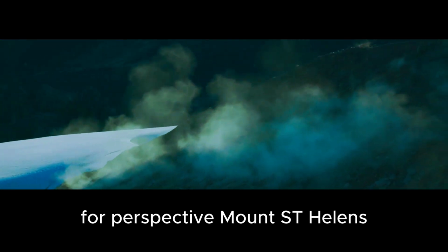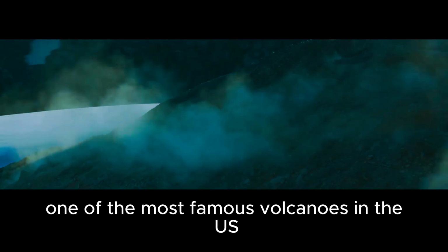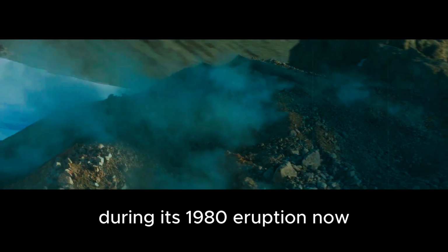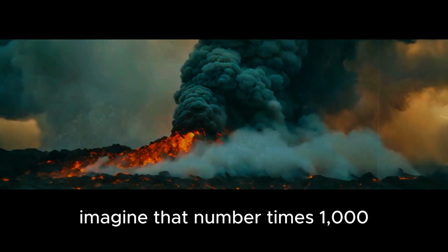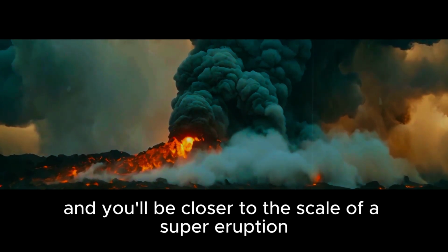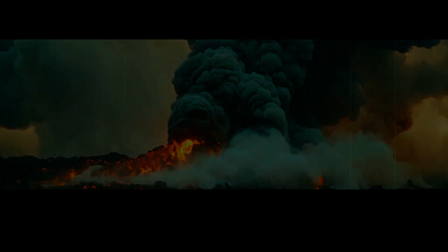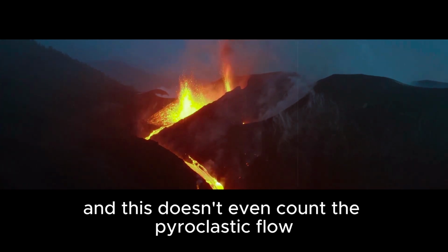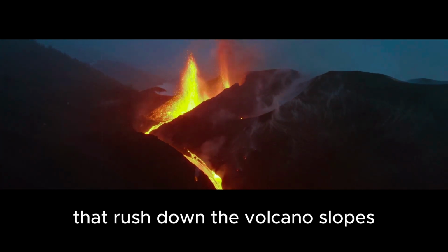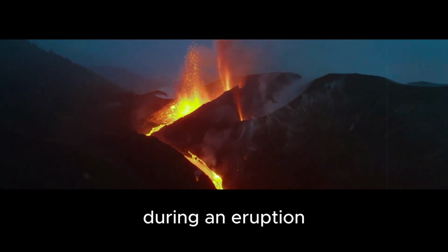For perspective, Mount St. Helens, one of the most famous volcanoes in the US, sent out about 3 cubic miles of material during its 1980 eruption. Now imagine that number times 1,000, and you'll be closer to the scale of a super eruption. And this doesn't even count the pyroclastic flow, or hot gas and solid pieces of rock that rush down the volcano's slopes during an eruption.